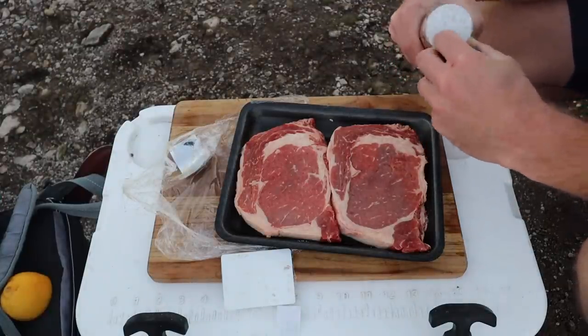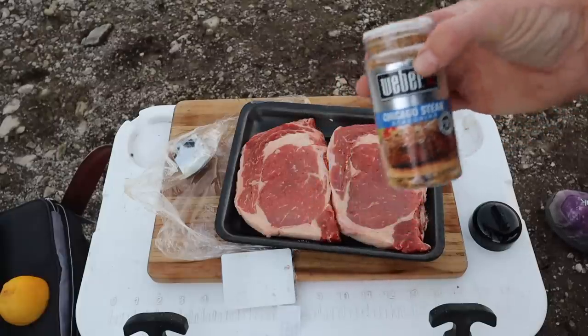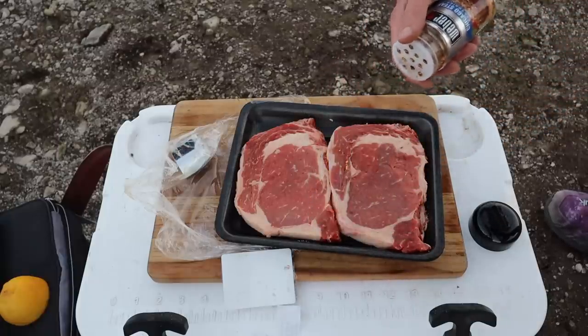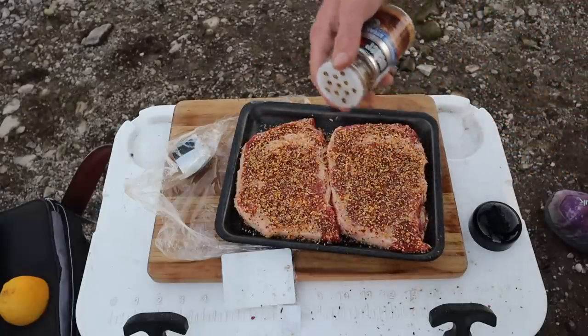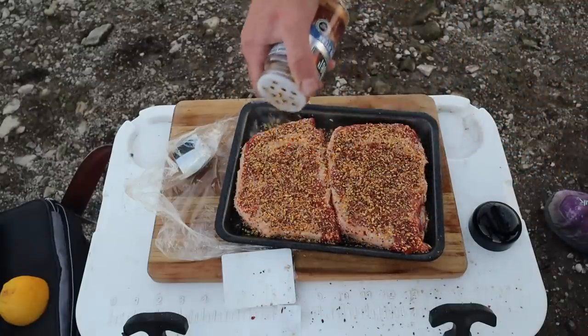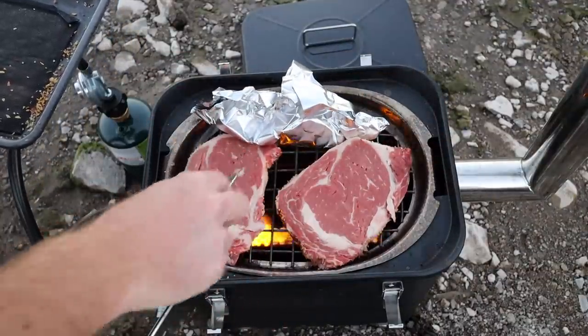We're going to throw on the grill here for me Ancient. I'm going to be using a little Chicago steak seasoning by Team Weber. Some of you know that. My bro Ace from Ace Videos thinks it's Weber. So the debate continues. There we go. We'll have us a feast tonight.